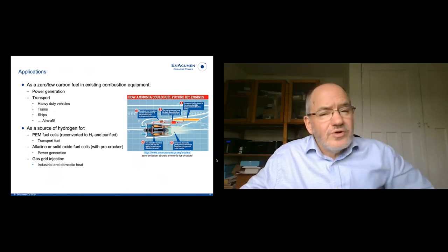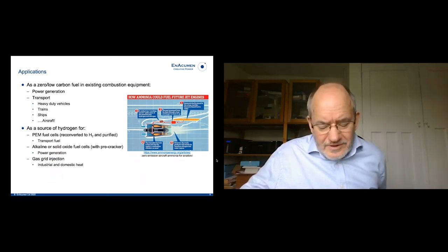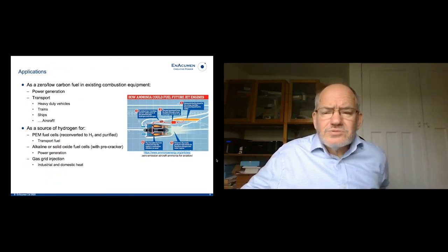You store the liquid ammonia in the wings. And of course, the advantage there is it's not difficult to keep the ammonia in liquid form, because obviously when you're at altitude, the wing's pretty cold. You do need to pre-crack a bit of ammonia to mix some hydrogen into that fuel stream into the engine, to get the right sort of flame stability, the right sort of flame speed, etc. But work is already ongoing there.